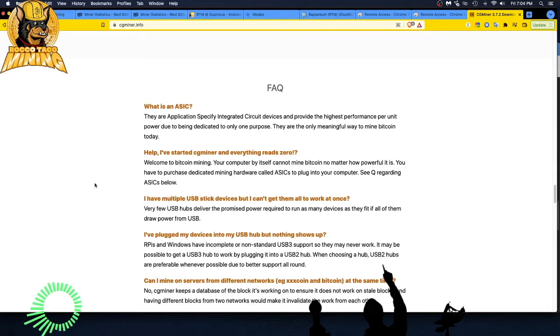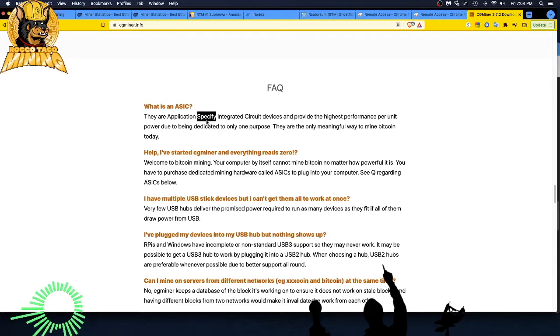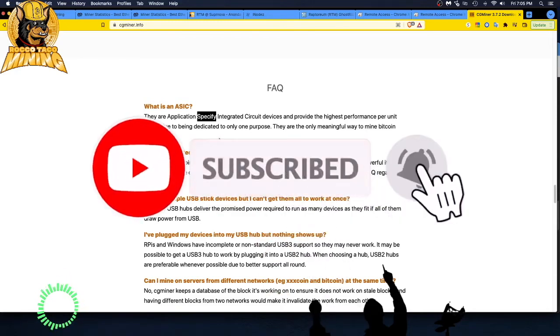They are application specific integrated circuit devices. I think they typed that wrong. So I think it's application specific integrated circuit devices. They are dedicated to one algorithm. Lately, the newer ones use less power, run quieter, and give you a better hash rate than GPUs. I think CPUs were the first phase of mining, then GPUs became really profitable. CPUs are coming back a little bit, but ASICs seem to be where it's at right now. All right, a bunch of Q&A here.